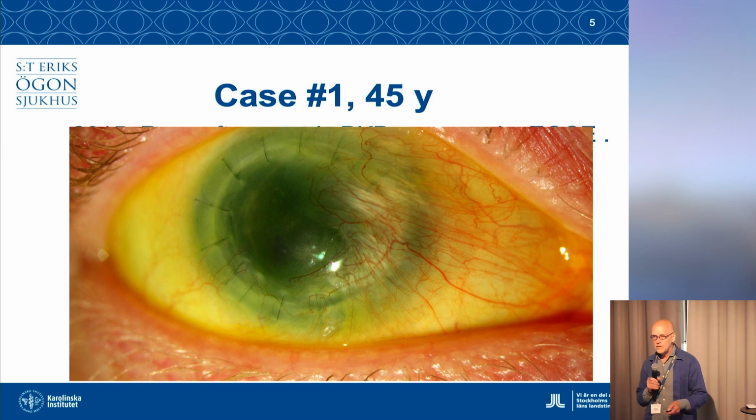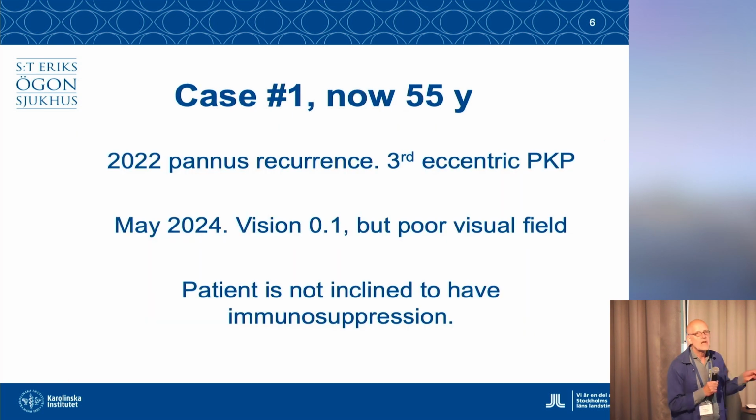Well, it depends on how the central cornea is, and it still maintains clarity. So she was still having 0.1 vision, and you shouldn't really bother about this ingrowth as long as the graft is functioning. So I was just happy to see that she was still seeing very well, and this pannus is part of the game, so to speak. But as long as it doesn't cover the entire surface, it's okay. But eventually, the entire cornea was invaded. So there was a redo, a third PKP, this time also eccentric.